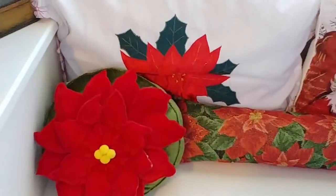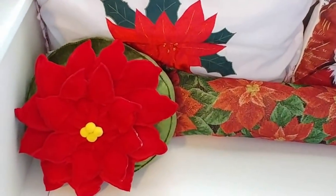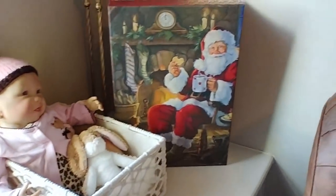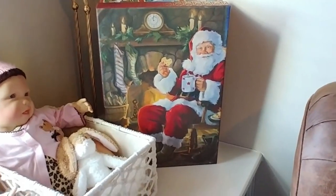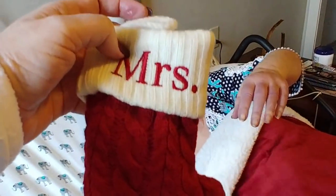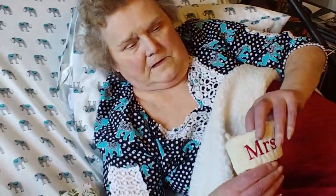These were Mama's pillowcases that she had already, and that poinsettia pillow she had already. I got her the new pillows, the Santa and the roll pillow. And then we got her this box because it's Santa. Mama loves Santa Claus, don't you, Mama? All right, and then I brought her something today. You got to look in this little stocking and see what you got. So let's see what you got today.